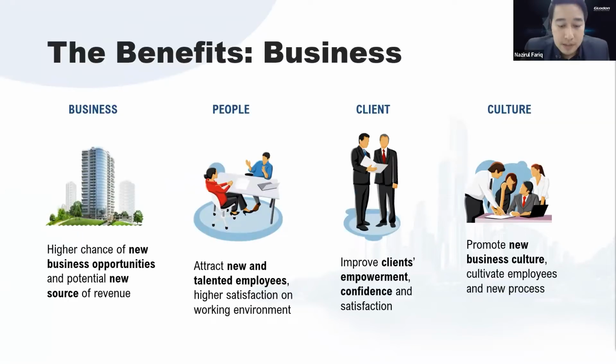Okay, just now I mentioned the operational benefits, and this might be a little bit less if you talk about it from the business point of view. So when it comes to BIM, we have to see it as a value creator instead of things like robots replacing humans and all those things. And when it comes to the business, there is a higher chance of new business opportunities.